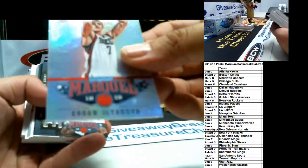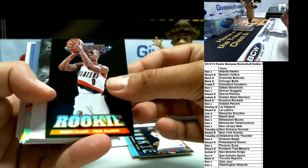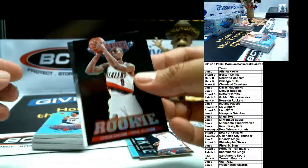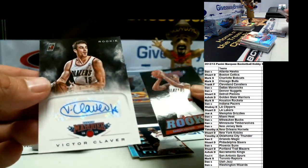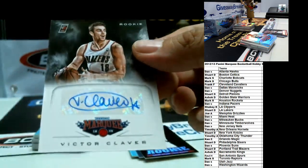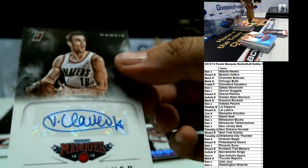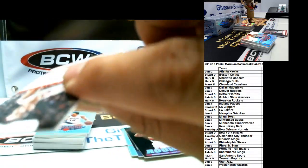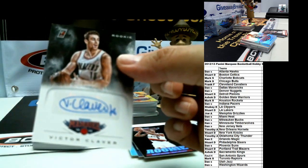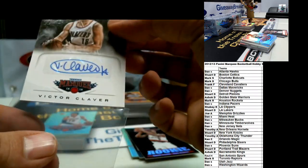All right, Urson, Drummond, Lillard, and here comes one of them. Good luck. For Portland, Victor Claybeer. Rookie autograph. All on sticker. Congrats to whoever's got the Trailblazers. Trailblazers are New Yorker. Congrats to New Yorker. You got an autograph.